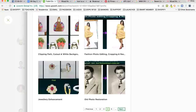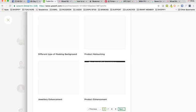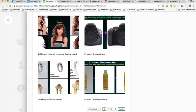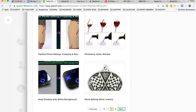And you can kind of see all the different stuff they do. Same thing. You can come in here. They do product enhancement, color correction. They can do a lot. Product enhancement, maybe they can look at product retouching. So they can basically help improve any of the photos you have to make your photos of Shopify products better.